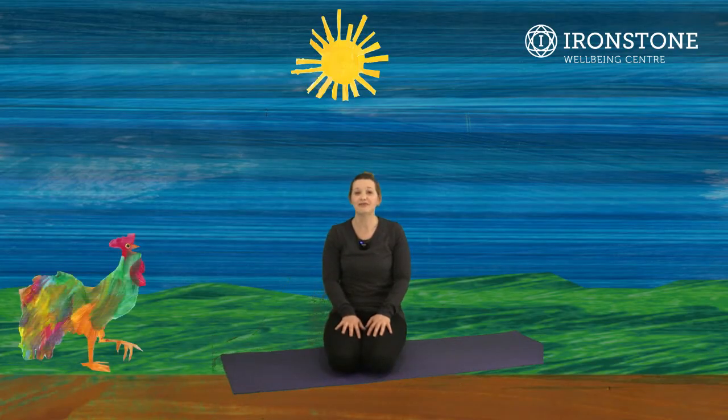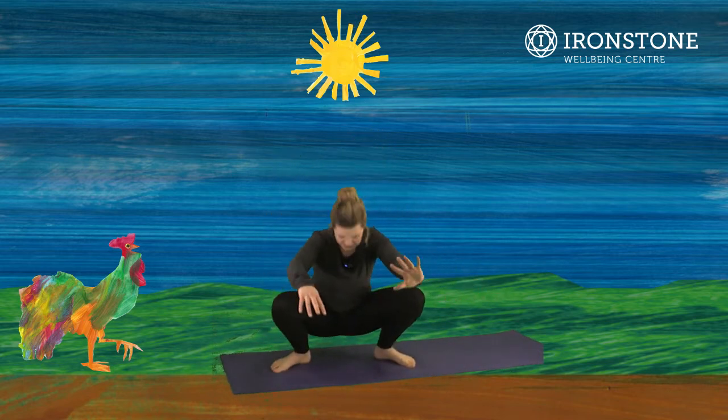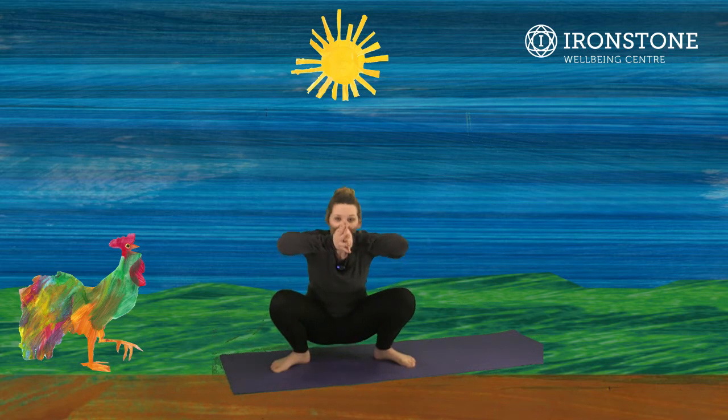One fine morning, a rooster decided that he wanted to travel. So for rooster pose, we're coming onto our feet like this, nice and wide, knees out, and we pop our hands by our noses for beaks. So right then and there, he set out to see the world.